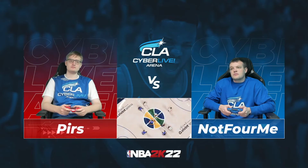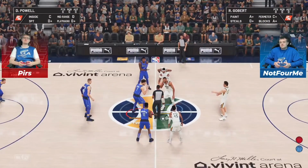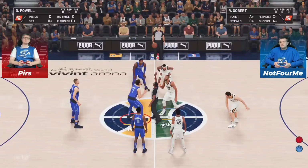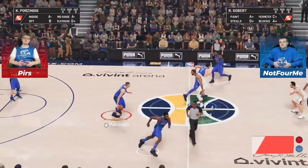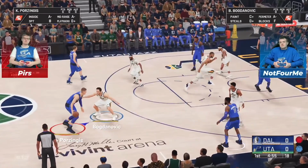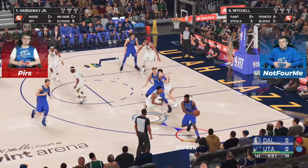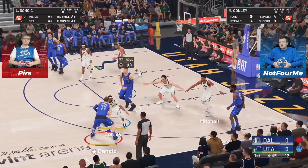Thank you, Kevin. What a great philosophy. Thanks. So let's take a look at the starters for the Dallas Mavericks. The guard pair, it's Doncic and Hardaway. Finney Smith in at the forward with Porzingis as the other. And it's Powell in at the 5. And for Utah, Conley is the point with Mitchell as the 2 guard. O'Neal is out there with Bogdanovich. And it's Gobert in at the pivot spot manning the middle.